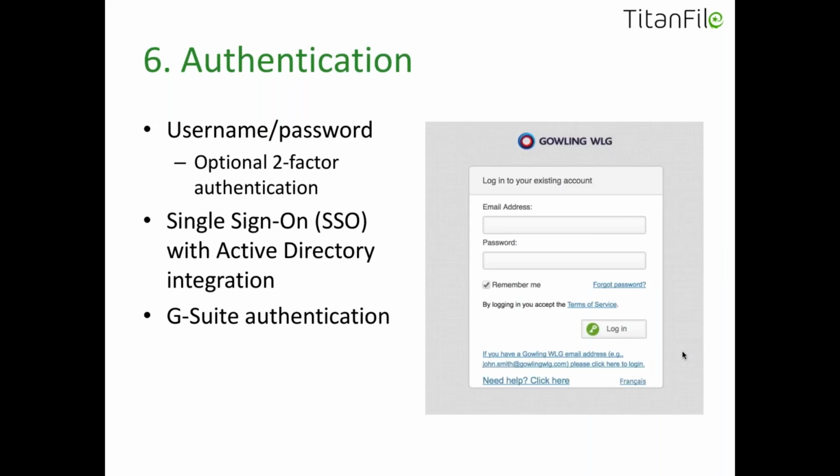Okay, moving along, number 6, authentication. So big firms typically use single sign-on. They want the application to be authenticated using their corporate credentials. So one less step for the user to have to memorize another password. Let's just use the corporate credentials to log in. So having single sign-on is very, very important.